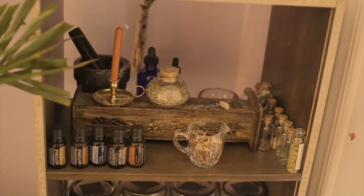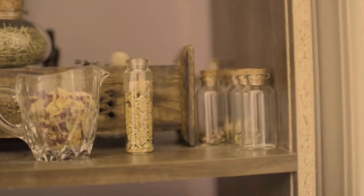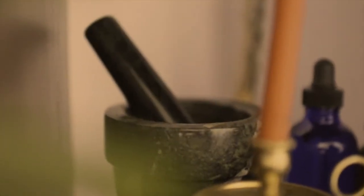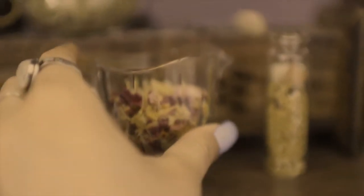Next we move on to the next shelf. Let's see, basically we have a bunch of doTERRA oils here. I have here wild orange, frankincense, peppermint, grapefruit, and on guard. These are ones I use the most. I have a mixture of calendula petals, jasmine, and roses in here. I just believe it's a lovely blend to keep around to bring in that peaceful love energy.